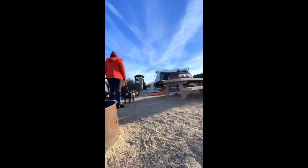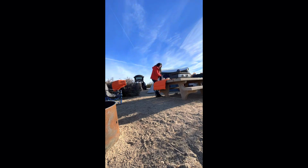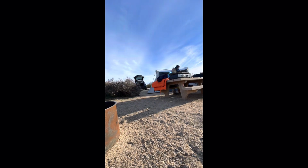But overall, this campground was definitely worth it. It was really nice, super quiet, calm. You could see all the stars at night. Here we are breaking down our camp. Two nights here, which was really nice.